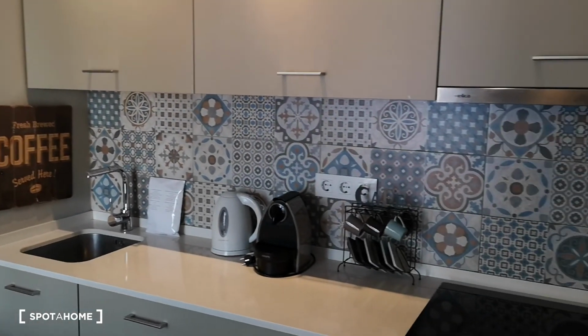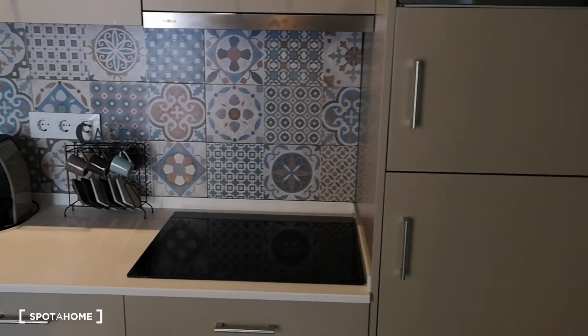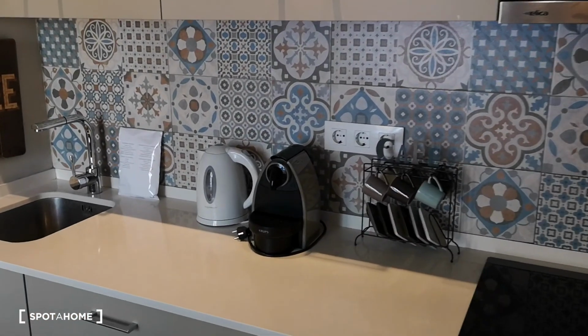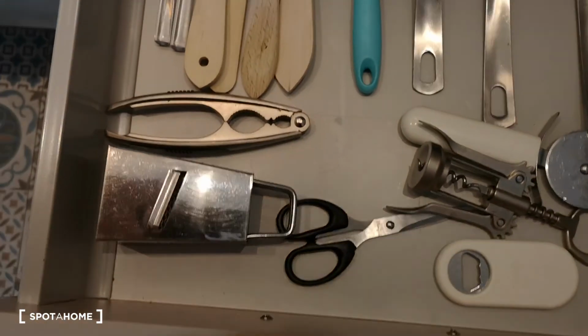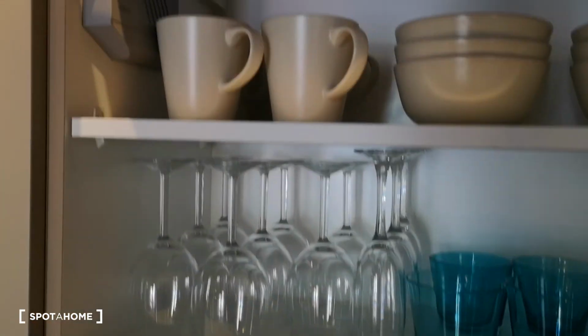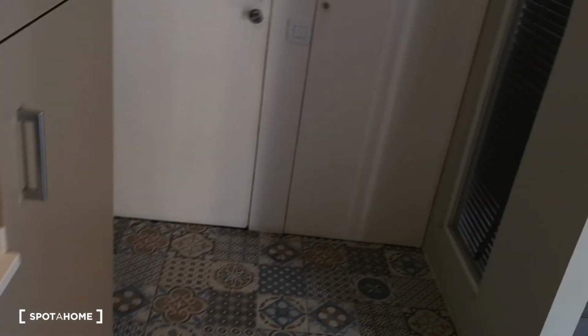On the right, we have the kitchen, which is really nice with these beautiful tiles. There's only the microwave, but the stove is complete. Then we have an espresso machine, a boiler, and I'm pretty sure we have everything we need for cooking. Of course, we have this. And yes, it's fully accessorized. Here we have all the glasses, the cups, everything is nice. Here we have more stuff. So it's a completely equipped kitchen, I would say. And here on this side we have a little storage space.